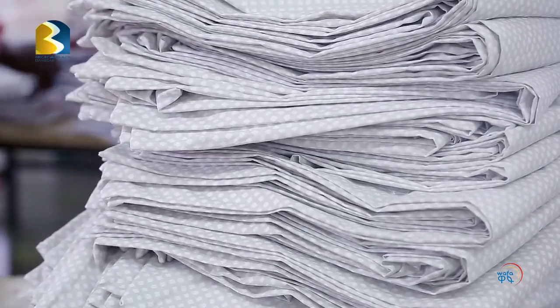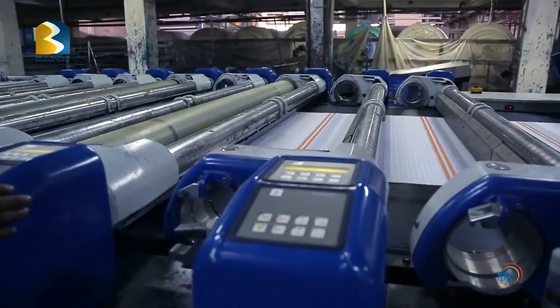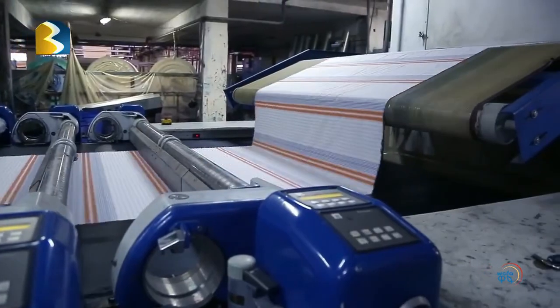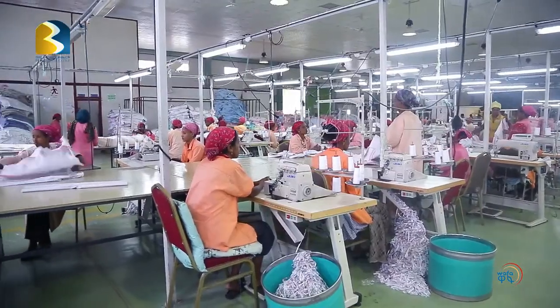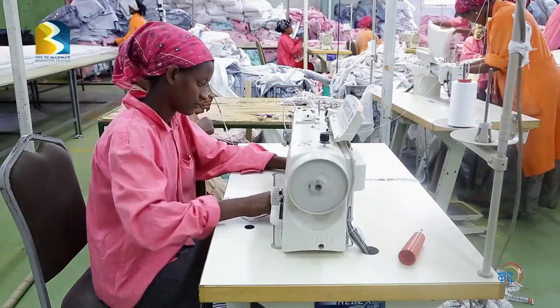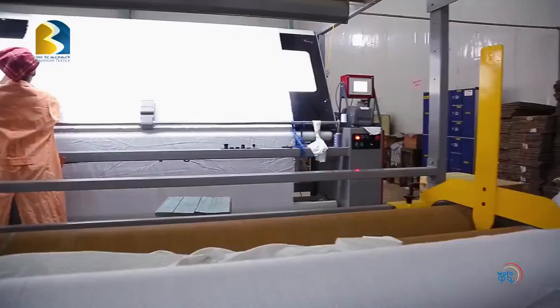Then follows washing and dyeing or printing of the products in order to meet the required standard and the expectations of the customers. Then these products go to the garment process for sewing and quality inspection.